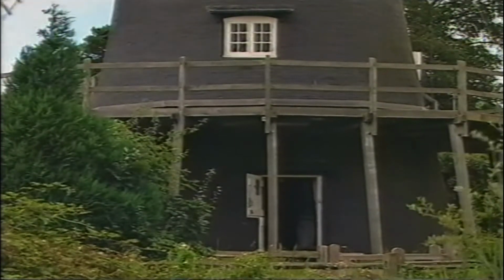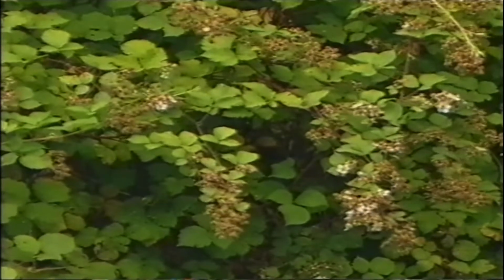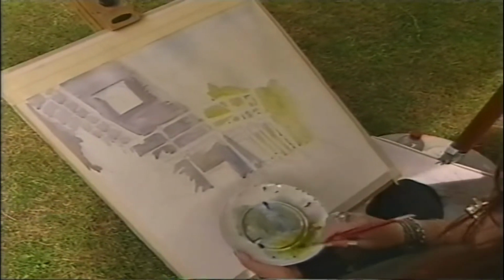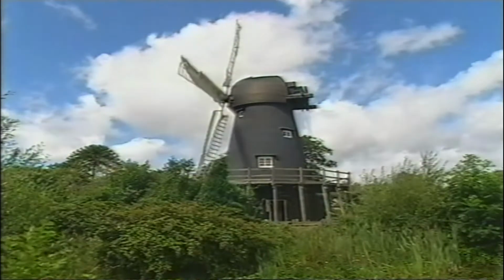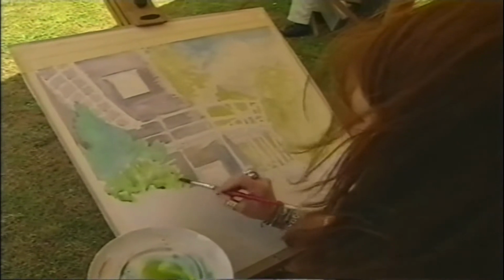I suppose in a way it's quite country and almost a bit romantic because of all the wildness of the hedgerow and the blackberries and the reeds growing up in the front of the pond itself. And then you have something in the background which is very linear and quite harsh in comparison to all the lush greenery in the natural pond at the front.